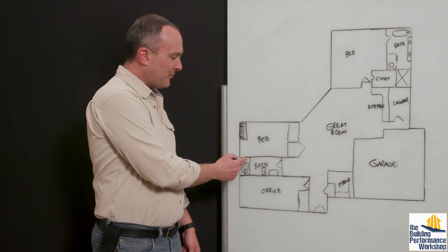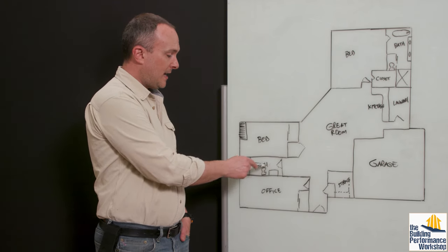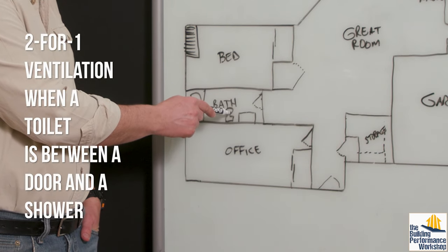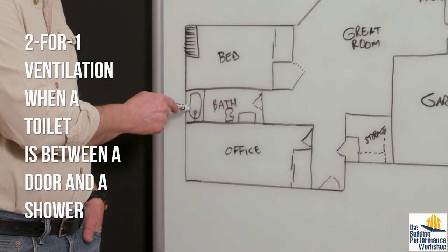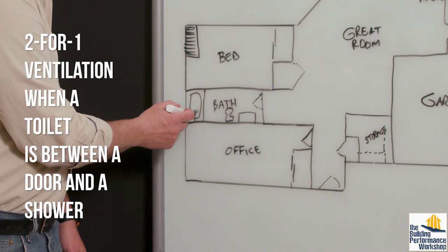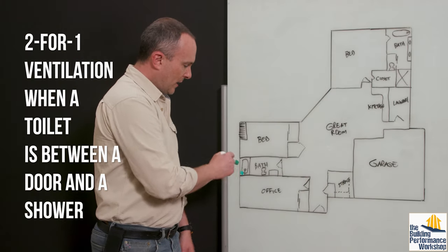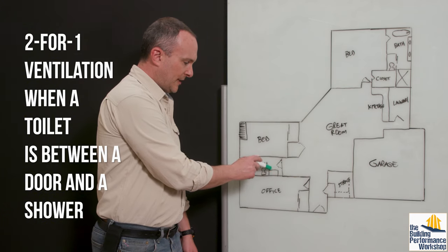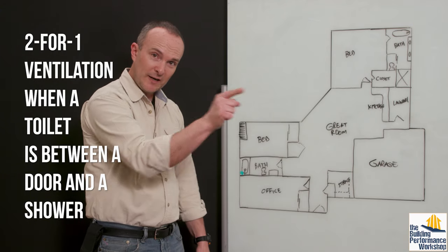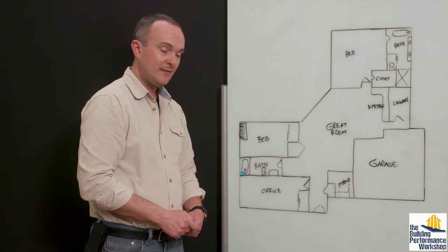Now also, bathrooms. This bathroom right here follows our rule for ventilation. We've got the door here. We have the toilet in between the door and the shower. We'd want our exhaust vent to be right here. That way, when it turns on, air comes in under the door and goes past the toilet on its way to the exhaust vent, which is where it's making a path for. And it's grabbing as much stuff as possible as it goes across the room.